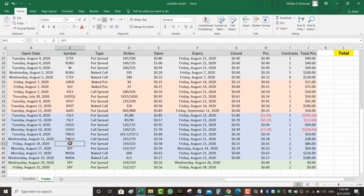I've got my regular SPY put spreads that I open every Monday, Wednesday, Friday. The one I opened on Monday is over here. I ended up closing it for 24 cents. So open for 56, closed for 24 cents, did 2 contracts, so $64 profit.